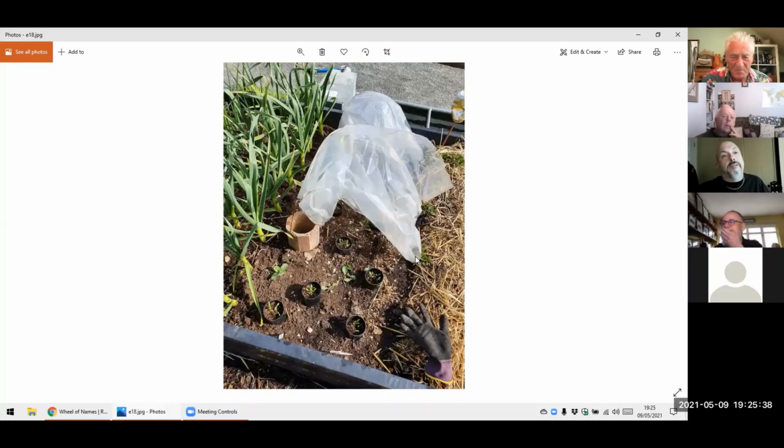These are the parsnips I've done Nigel's way. I thought I'd have a go at that with the drain pipes, and they're all coming through. I'm just not too sure when to snip them off, but I thought I'd let them grow a little bit more to see which ones were the strongest. I took that plastic off this morning because we've had cold nights even down here. So yeah, I thought I'd give that a go.